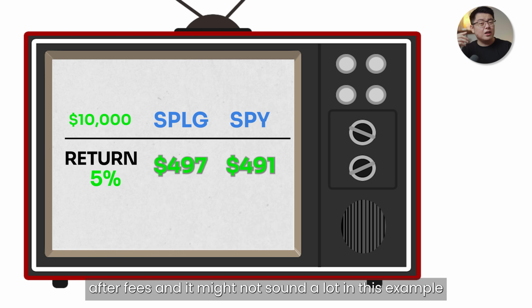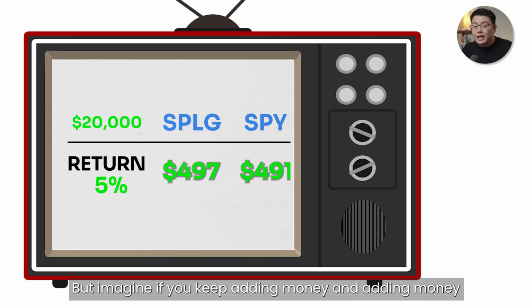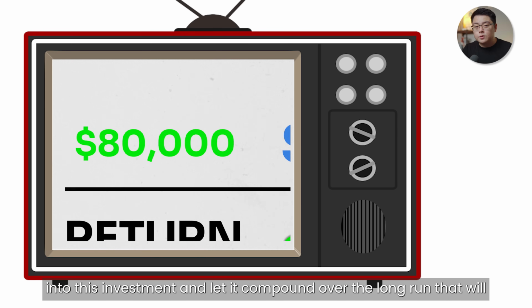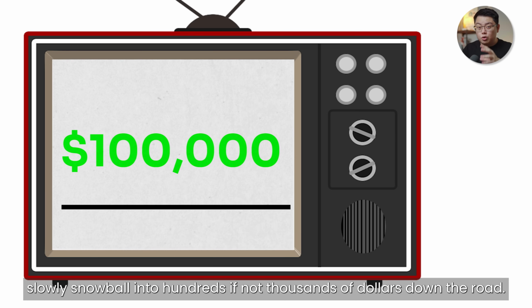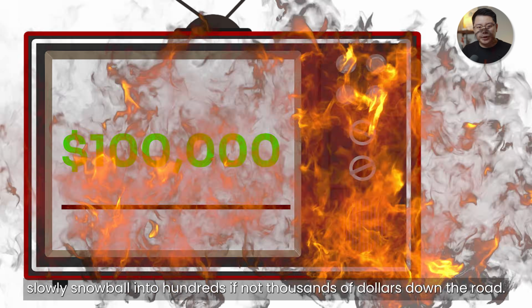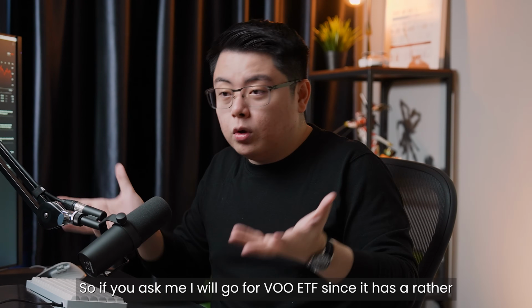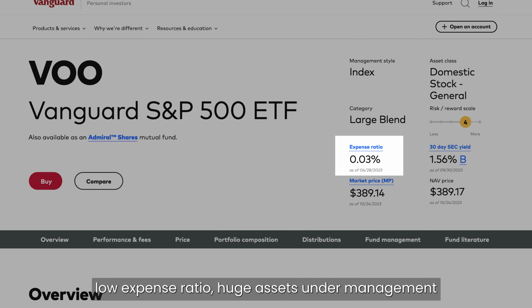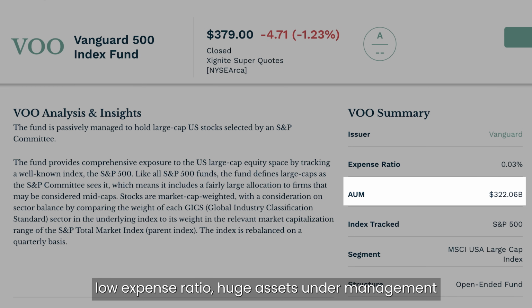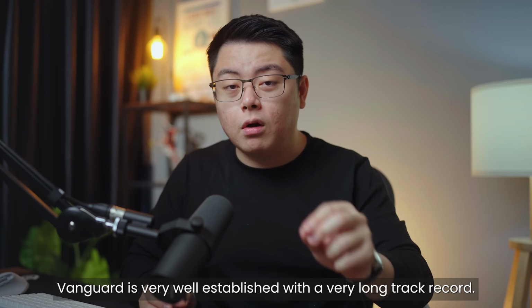And it might not sound a lot in this example, just $6, right? But imagine if you keep adding money into this investment and let it compound over the long run, that will slowly snowball into hundreds, if not thousands of dollars down the road. So if you ask me, I will go for VOO ETF since it has a rather low expense ratio, huge assets under management, plus the fund manager Vanguard is very well established with a very long track record.